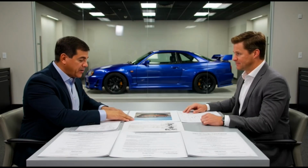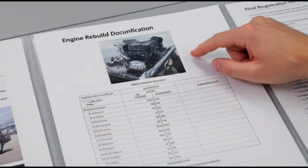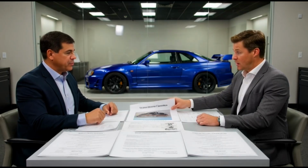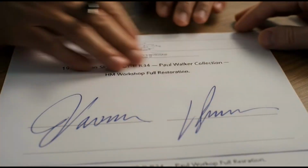We start with the warehouse acquisition and the Paul Walker collection papers. Here are the photos from the rusted state to the final detail. Incredible, and the transformation is remarkable. Both copies are signed. The restoration is complete.